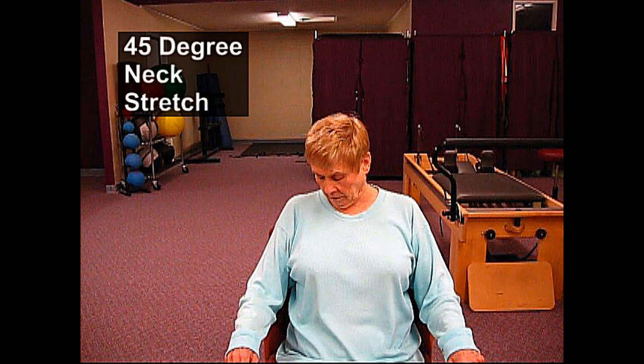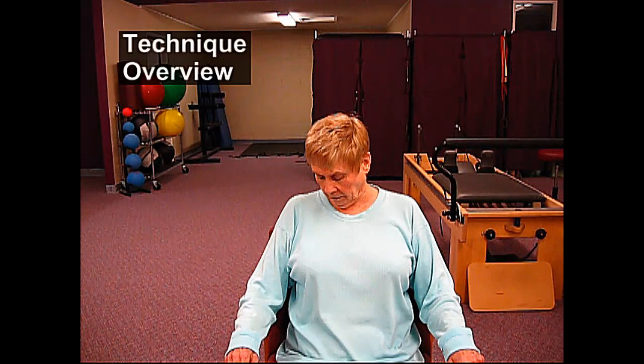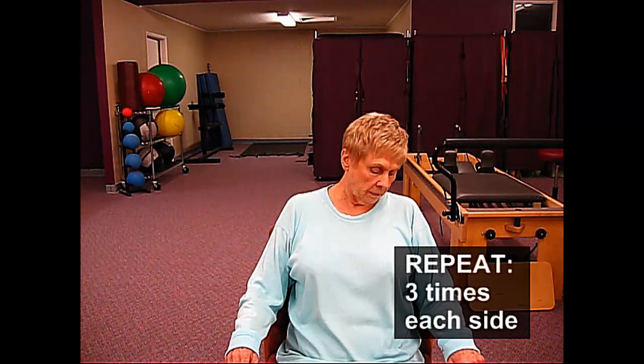To stretch some of the muscles in the back of the neck, you can turn your head to 45 degrees and then drop your chin slowly towards your chest. Hold this one for 15 to 30 seconds and then try the other side and make sure to try 3 times each way.